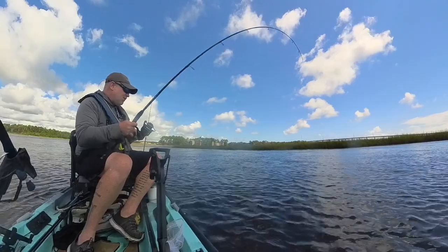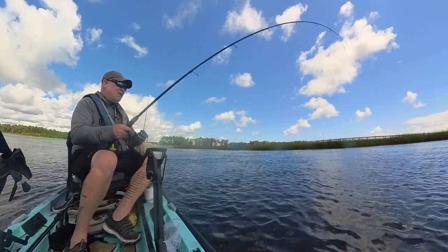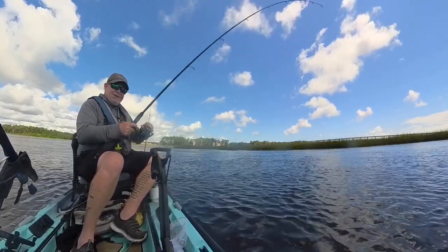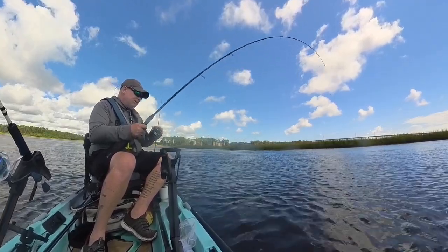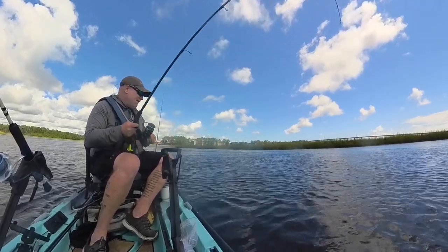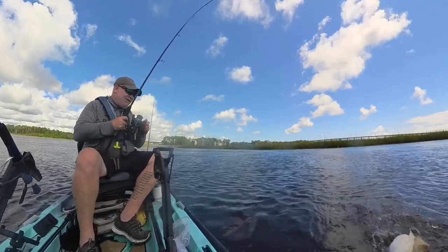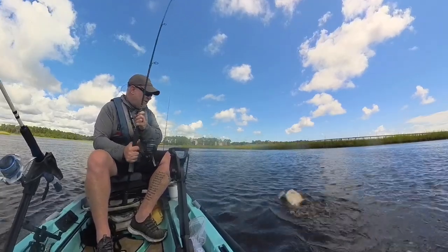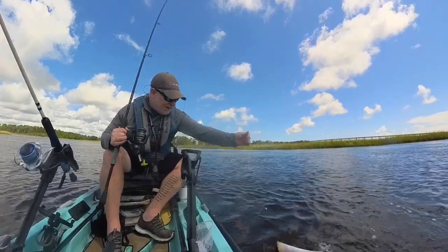Inquiring minds want to know. It's got to be a stingray the way it's staying down, because it just keeps digging right back to the bottom every time. First it ran like a redfish. Yeah, it's exactly what it is. Now that's no fun. Let's see if I can do this without getting stung.